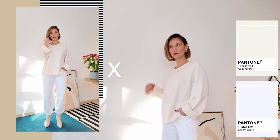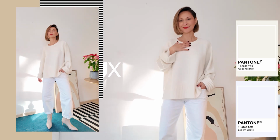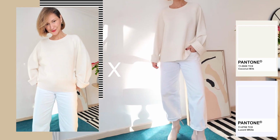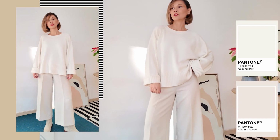So here is an example of how not to style white. An ivory white sweater paired with crisp blue-toned white jeans. And to make it even worse, the flat and boring styling of just 2 pieces isn't doing the look any favors. So here's how to fix it.